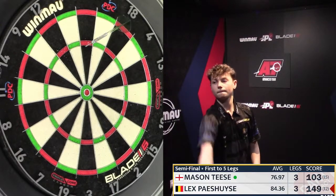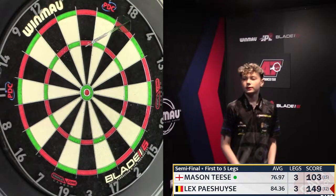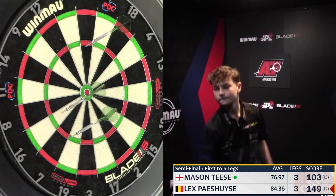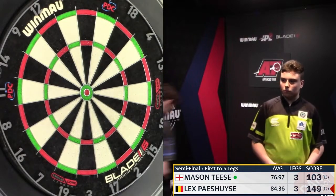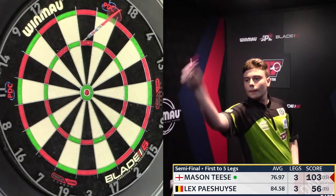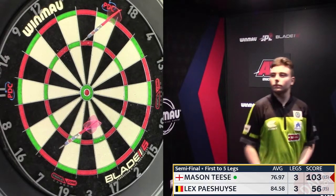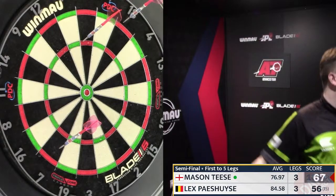But 149 to retake the lead against the throw. Disappointed with the lie, disappointed with the first dart. Lovely second dart, but 103 is certainly manageable, in the wheelhouse of Mason Tees. Treble top, or is it a blocker? 36 left, goes for double 18. Didn't fancy the tops on that occasion.